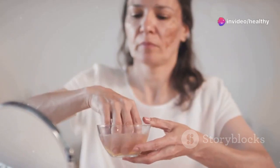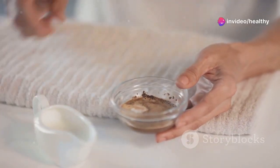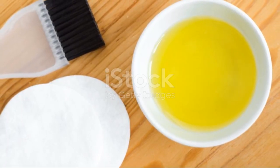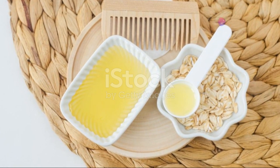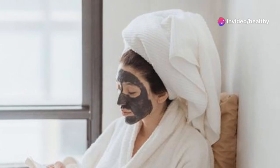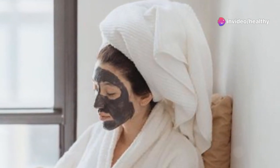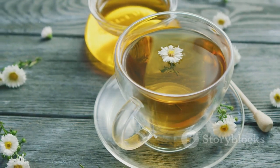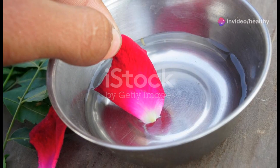Now, for the fun part, application. Start by cleansing your face with a gentle cleanser to remove any makeup or impurities. Then, apply a thin, even layer of the olive oil and honey mixture to your face and neck, avoiding the delicate eye area. Leave the mask on for 15 to 20 minutes, allowing your skin to soak up all the goodness. While you wait, you can put on some relaxing music, sip on some herbal tea, or just enjoy the peace and quiet.